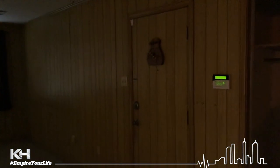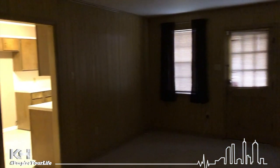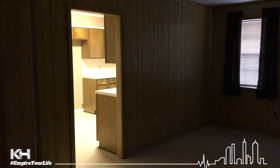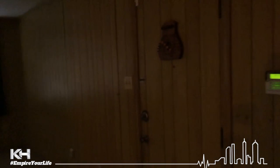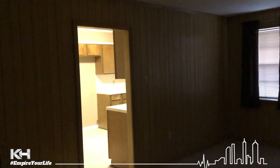Walking into this next room, there's no lights in here, so it's kind of hard to see, but looking in this room, we have paneling that goes throughout the entire room. Paneling gives a very dated look. So what we want to do here is remove that paneling and replace it with sheetrock, and float and texture as well, so it matches the rest of the home and looks updated.